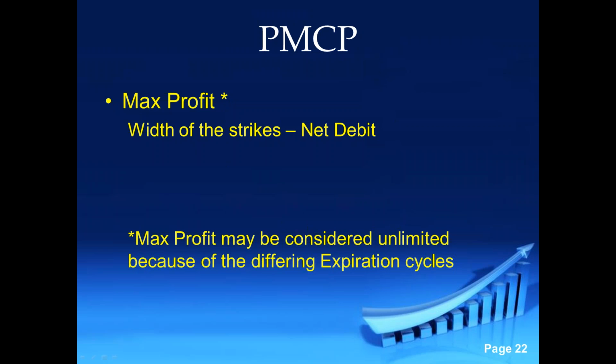Now our max profit, it's difficult to say because you heard me talking about how volatility affects the further duration more than it does the nearer duration. That is what makes this difficult to figure out what our max profit is, because of that difference in volatility. But a rule of thumb, a quick and easy way to do it, is the width of the strikes minus the net debit paid. So if we have $10 wide strikes and we pay $7.50 for it, then our max profit is that $2.50.